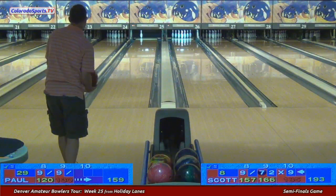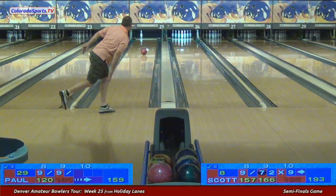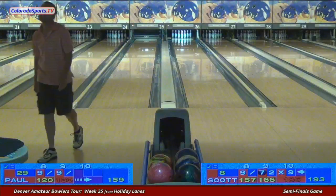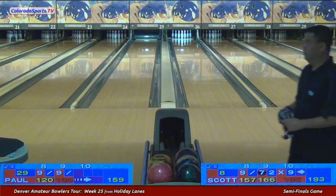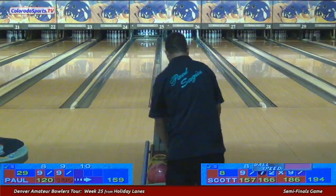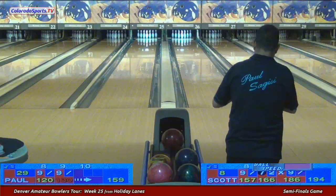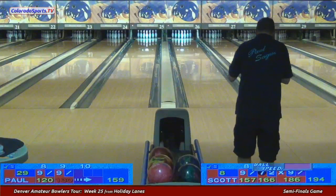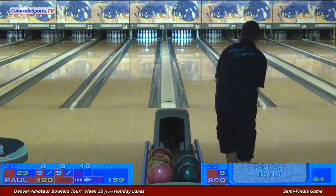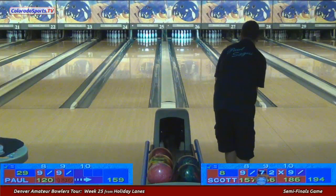And what's the difference between second and third prize fund? Oh, it's huge. Third place today pays $612, and second place is $1,024. So we're looking at a $400 frame right here, a $400-plus frame. All right, 10th frame. Paul Segisi needs a double to move on to bowl our tournament leader, Scott Miller.